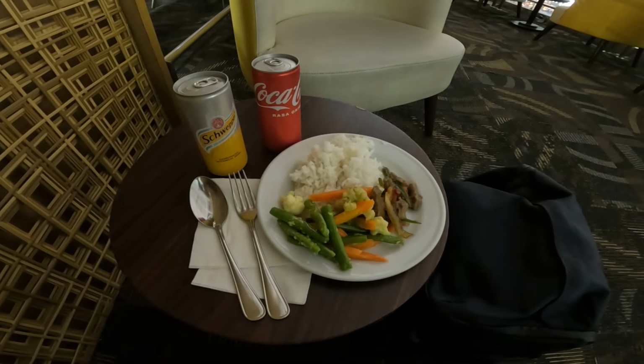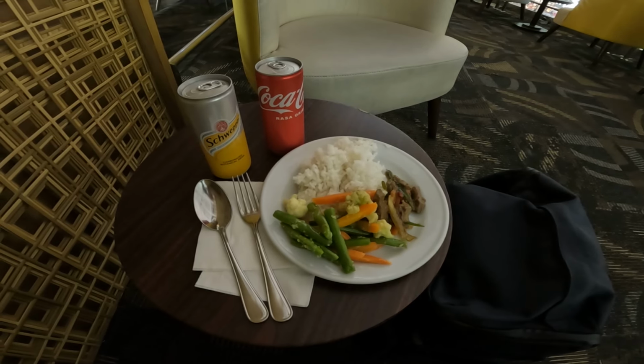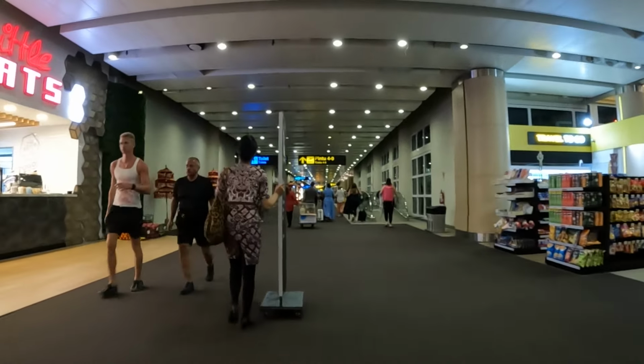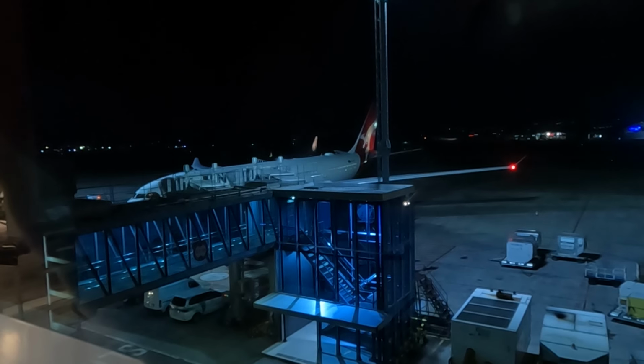I went for white rice with salted vegetables and stir-fried beef. For drink, tonic and coke will do just fine. Overall, a pleasant lounge experience. Now let's head to the gate. I have to walk to the far end of this long corridor. And here's our plane for tonight, an Airbus A330-200.